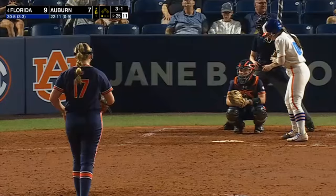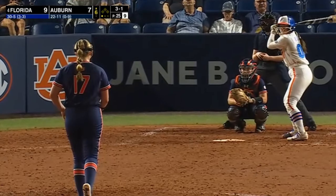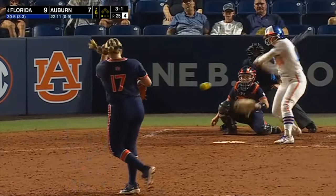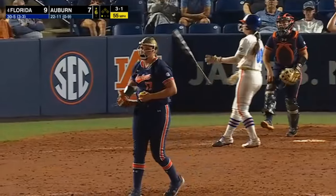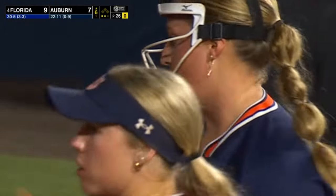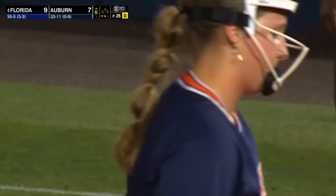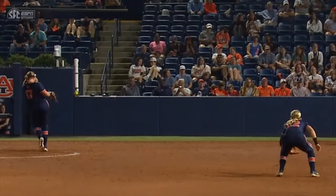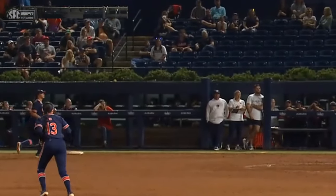Three balls and 1 strike. The 3-1 pitch. Popped back to Clemens as she makes the catch for the out. It's a nice way to come off. I don't know that the pitcher's going to get a much easier out than that one. Right. Look at this. Right in her glove. Yeah. It's pretty sweet. An easy play to be made for the second out.